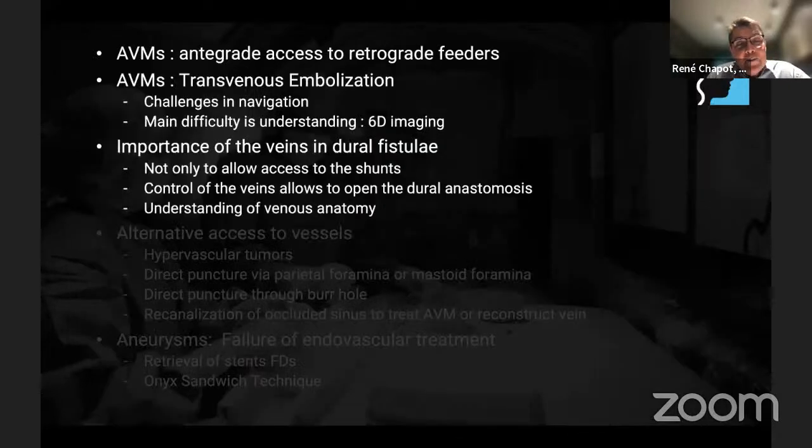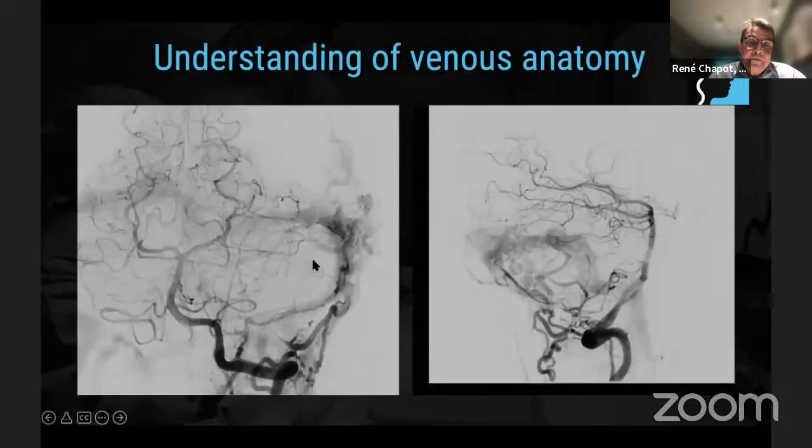And again, the most important is not only the tool to allow you to do something, but much more to understand. And look at the sinus here. Again, dural fistula, where we see a sinus which is open. But what can we say more on the sinus? How much is it okay? How much is it diseased? It's quite difficult to say. The analysis of vein is usually quite poor.